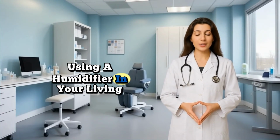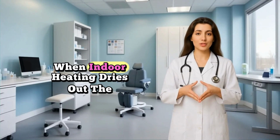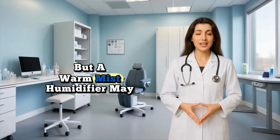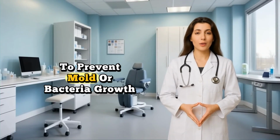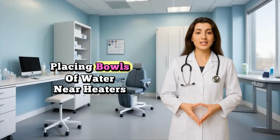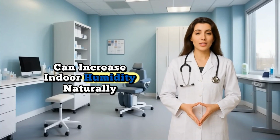Using a humidifier in your living or sleeping area can make a big difference, especially in dry climates or during winter when indoor heating dries out the air. A cool mist humidifier is generally safer around children, but a warm mist humidifier may kill more bacteria. Whichever you choose, regular cleaning is crucial to prevent mold or bacteria growth. Don't have a humidifier? Placing bowls of water near heaters, using houseplants, or hanging damp towels can increase indoor humidity naturally.